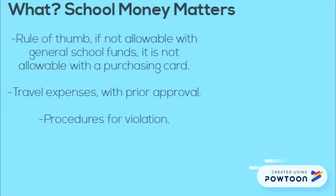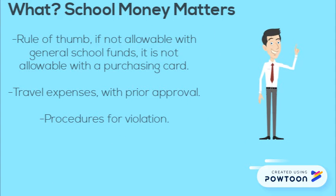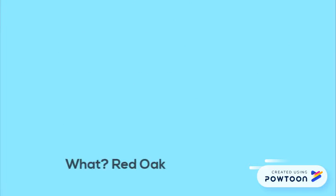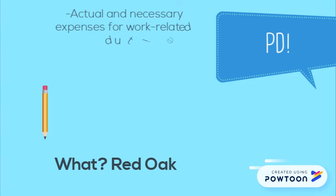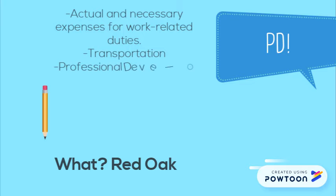A good rule of thumb: if not allowable with general school funds, it is not allowable with a purchasing card. School policy dictates travel expenses and should require an approved travel authorization form on file before the travel occurs. Make sure your school's procedures governing card use address the action that will be taken against a card user for usage violations. Our policy states actual and necessary expenses include, but are not limited to, fuel for school district transportation vehicles, payment of claims related to professional development, and other expenses required by employees and the board in the performance of their duties.